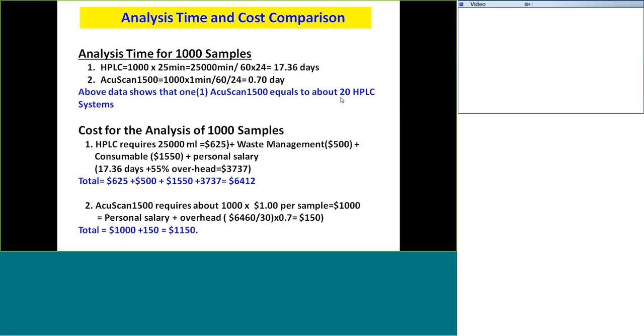With AcuScan, you don't need to. We just put the tablet in the tray we provide, say 96 wells or 384 wells, and you go through this and you don't even have to do anything. You just put the tray there, so you don't have to have an expert technician or scientist. You just have a regular technician, paid normal wages. And you don't need solvent, you don't need columns, you don't need any special column at all.